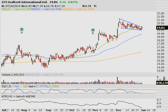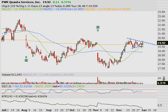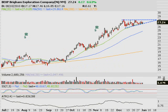Not bad. PWR. Nice little consolidation, nice little triangle here around the 200-day moving average. Love the little technical setup. I also like BEXP. That's a name we looked at last week. It's a great spot. Very easy to manage risk here to anticipate a breakout to new highs.